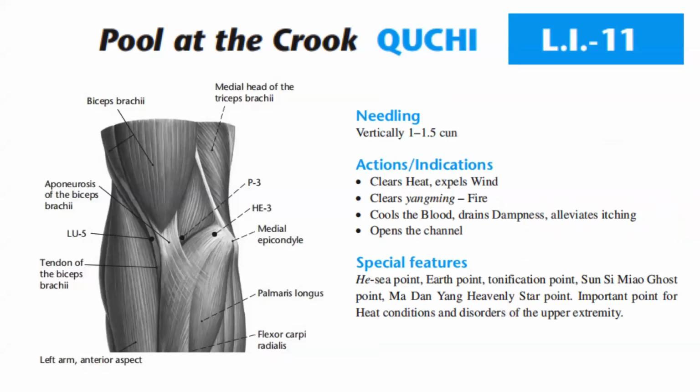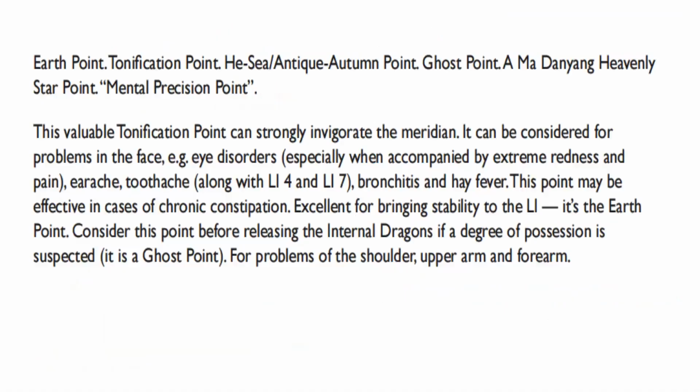Actions and indications: clears heat, expels wind, clears Yangming fire, cools the blood, drains dampness, alleviates itching, opens the channel. Special features: He-Sea point, earth point, tonification point, Sun Si Miao ghost point, Ma Dan Yang heavenly star point, important point for heat conditions and disorders of the upper extremity. Earth point, tonification point, He-Sea point, antique autumn point, ghost point, Ma Dan Yang heavenly star point, mental precision point.